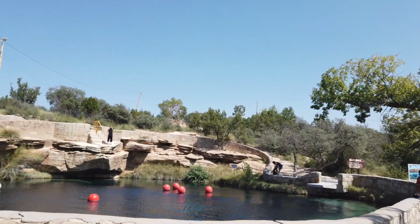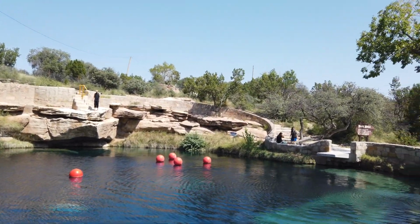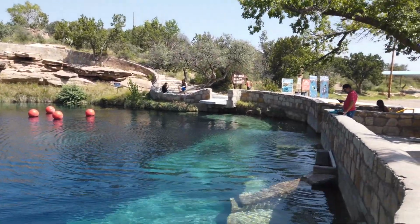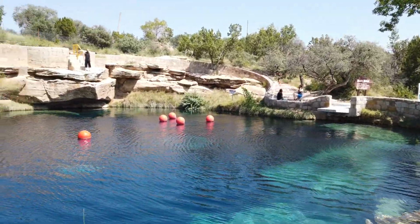In Santa Rosa, New Mexico. Hopefully it's not too hot for the dogs. Oh, wow. Does it go pretty deep? Have you been in here? No, I haven't. Yeah, I think it's like 85 feet. Oh, wow. This is cool.